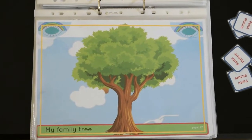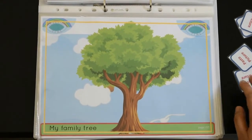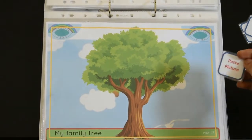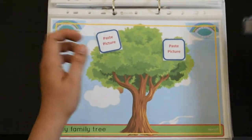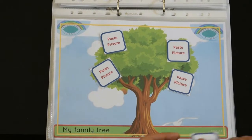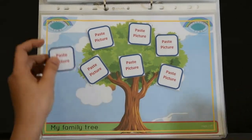Very meaningful for the learner, because they're going to find a picture of each family member and stick it on this piece of laminated sheet. For example, they're going to stick grandma, grandpa, daddy, mommy, sister, brother, baby.